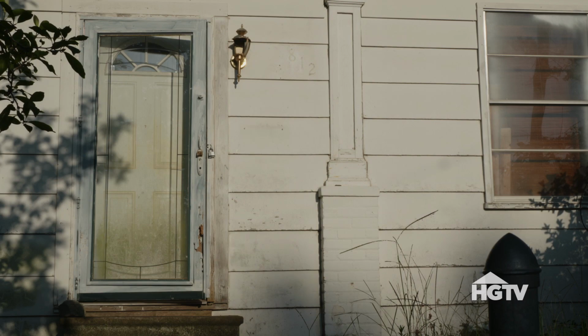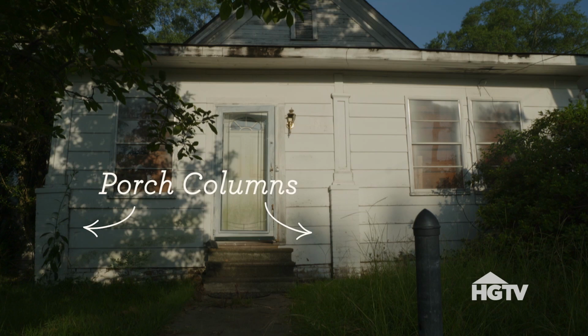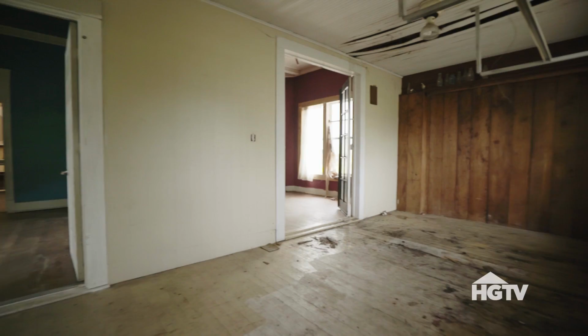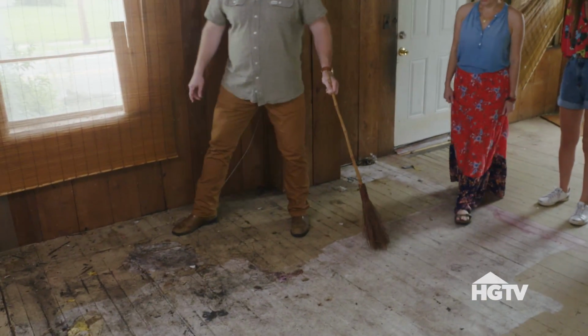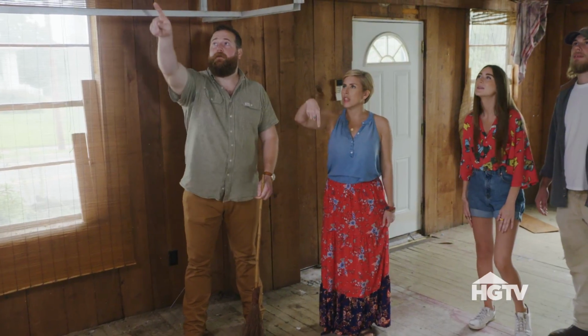This house looks awful. I'm upset about the enclosed porch in person. You can see these porch columns that are literally just built in, concealed. Whoa, it definitely needs some work in this front room. Babe, maybe you shouldn't walk on it. It's pretty soft all around, and I'm seeing there's a hole. It's been leaking. No one was living here, so it hasn't been fixed. This is not an instance where we get to say this house is rock solid.